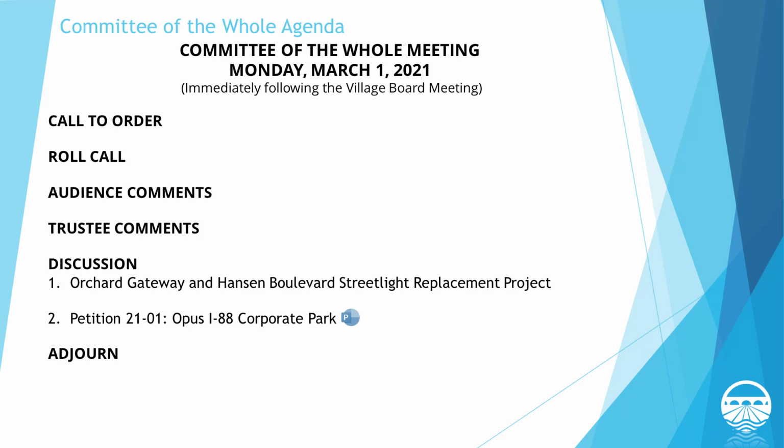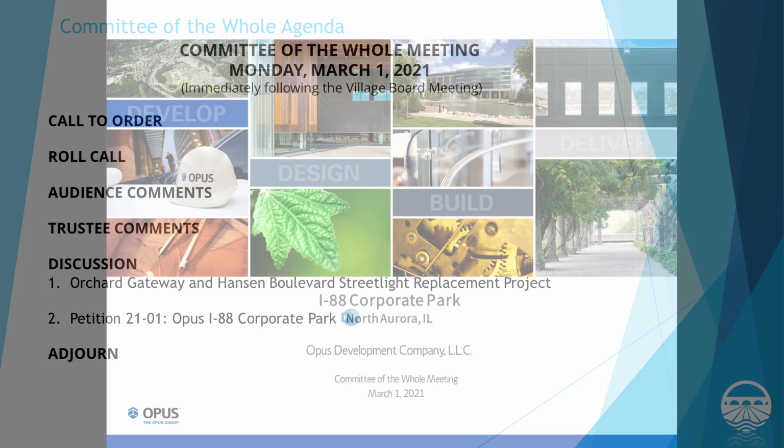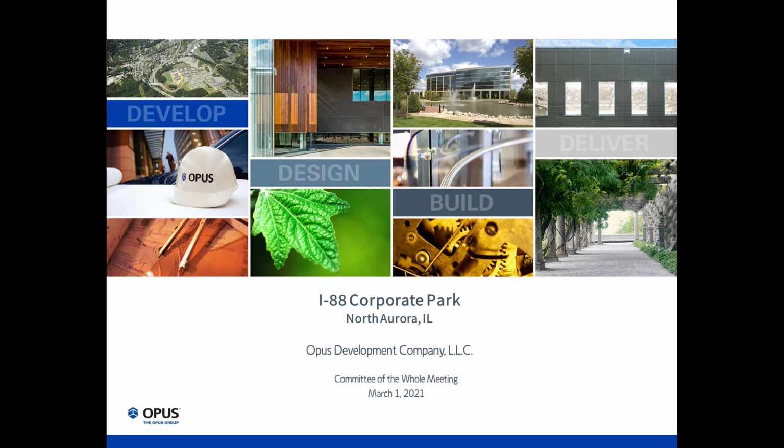Second being the landscape plan. One of the 3 conditions that came from the February 1st committee of the whole meeting was to revisit the landscape along the northern portion of the property, which is adjacent to the residential. And lastly, there are 2 conditions of approval that the developer will be requesting be removed. One being a staff-derived condition, and the other being one of the conditions that was recommended by the village board. So with that, I'll go ahead and open the presentation and allow Opus to go through and touch on these items that I had just mentioned. Again, looking for feedback on those 3 specific items. Thank you.